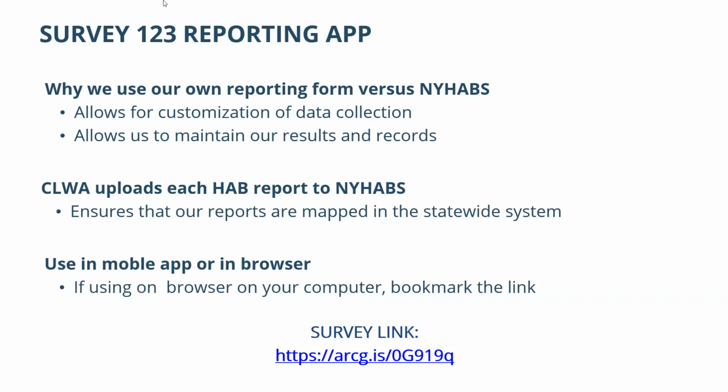The survey link is at the bottom here. I'm going to click on it and it's going to open up and ask a few questions to ensure that it either takes you to the mobile app or the browser. So I'm going to click on it now and show you exactly how that works.